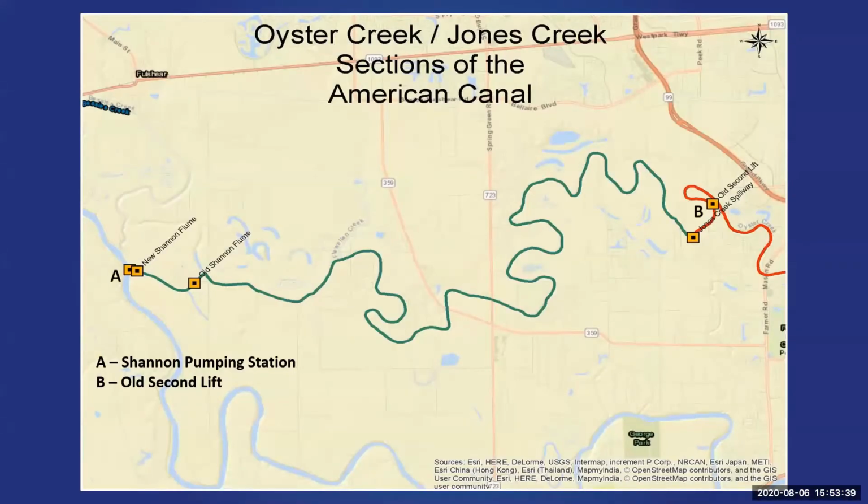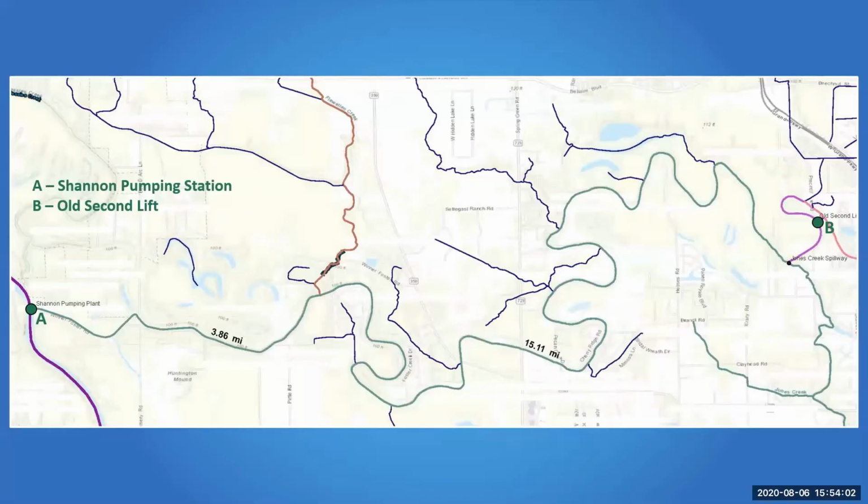And what I'm going to do is take you essentially on a virtual tour of Jones and Oyster Creek and describe for you how this system works. And then we're going to come back and look at Jones Creek again, because Jones Creek actually has some controversy that's associated with it. And I think it's real important that you are aware of the issues associated with it and so forth. So next slide.